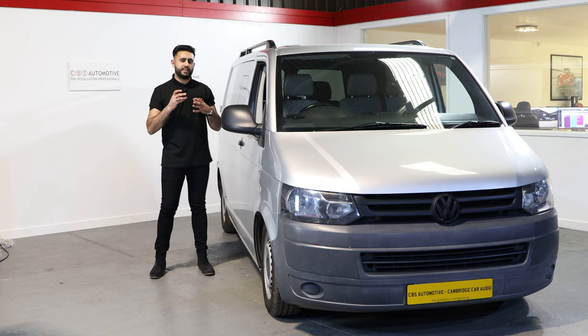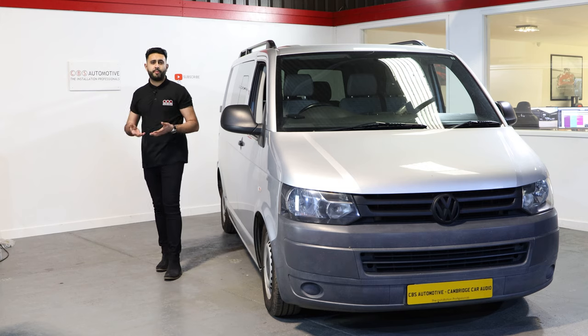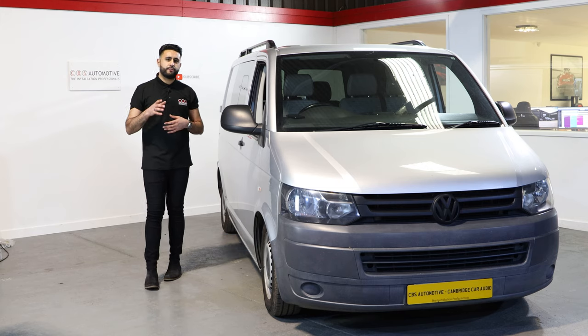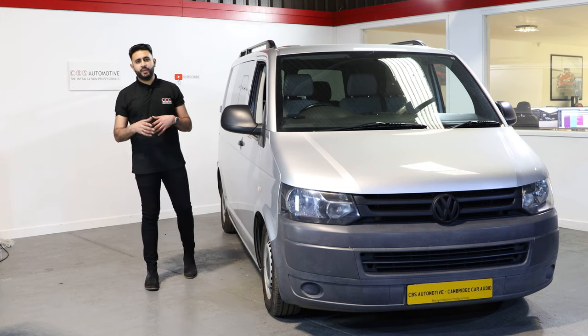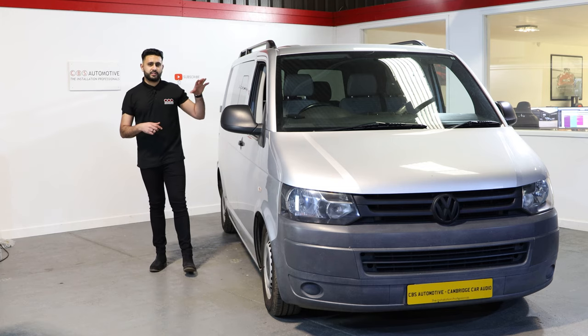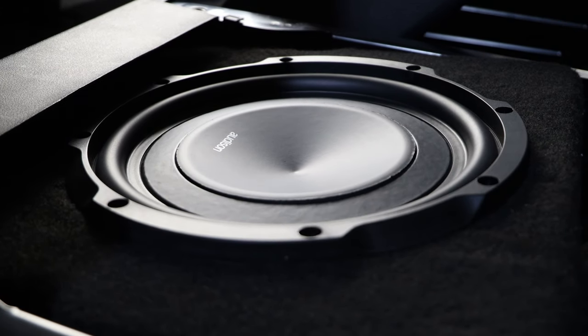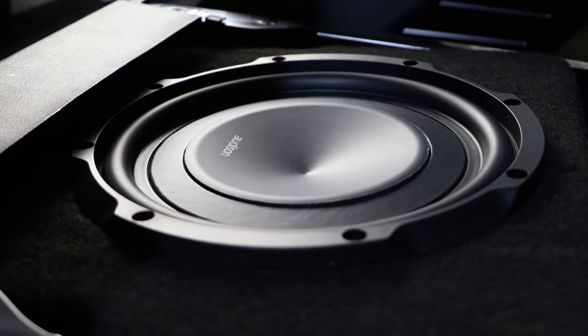Then what we've got is moving on to the bass. So this customer was after a little bit more depth coming from the front end. That's why we've gone for an Audison Prima 10-inch sub. So that's all driven off a Mile Power 5 amplifier. So that sub is hidden away directly under the seat in a custom enclosure and adds loads more depth to that front end, and it really does transform this car.